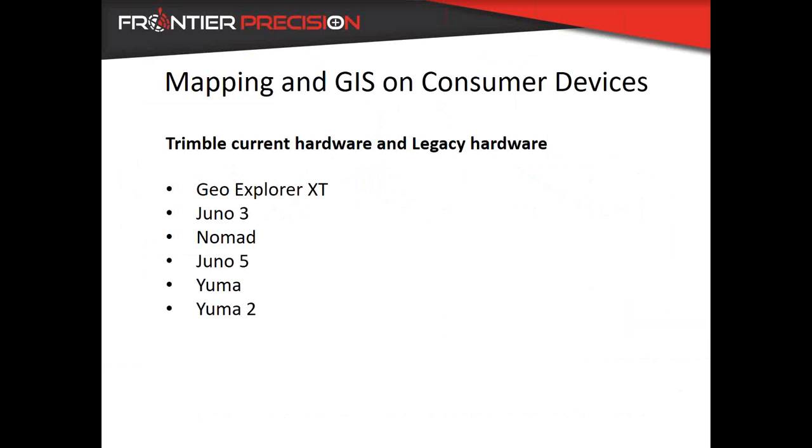So any of these products here, GeoExplorer, XT, Juno, Nomad, the Juno 5, Yuma 2, all of those products I've tested with the R1, you know, it's pretty much plug and play. So if you've got some old products sitting in the bottom left-hand corner of your desk, this may be a product that you could justify getting out, dusting off, and coupling with a Trimble R1, and now you have a sub-meter unit using those devices as data collector.